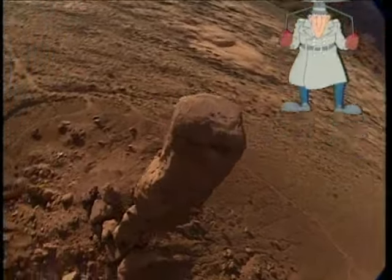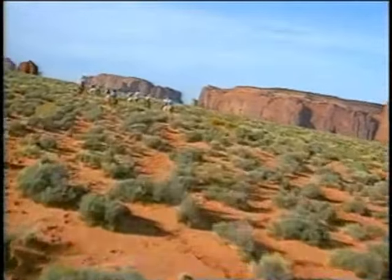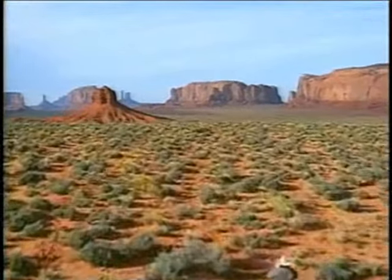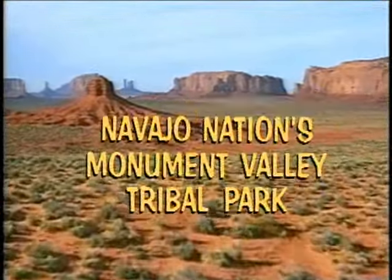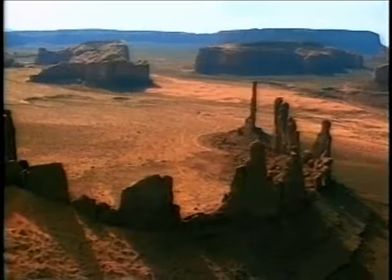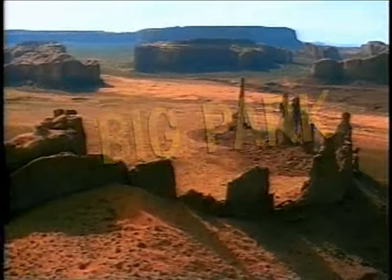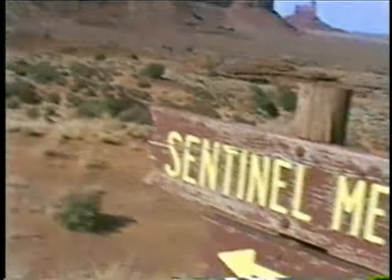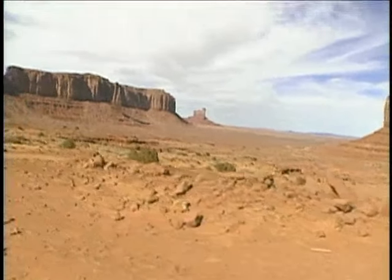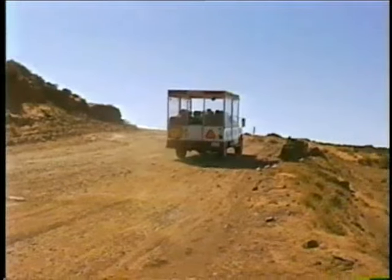Wowzer! Monument Valley is so big, it starts in Arizona and crosses into Utah, and that's without passing Go. Its official name is Navajo Nation's Monument Valley Tribal Park. That's a big name for a big, big park. Hey, maybe they could just call it Big Park. Take the 17-mile dirt road and you'll see why this spectacular place is my favorite. Because it's the end of the 17-mile dirt road.